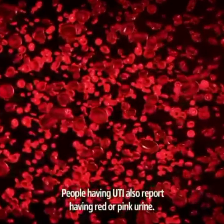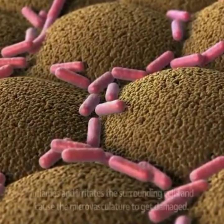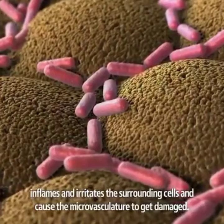People with a UTI also report having red or pink urine. The red or pink indicates the presence of blood in the urine. It occurs because the bacteria causing urinary tract infections inflame and irritate the surrounding cells and cause microvasculature to get damaged.